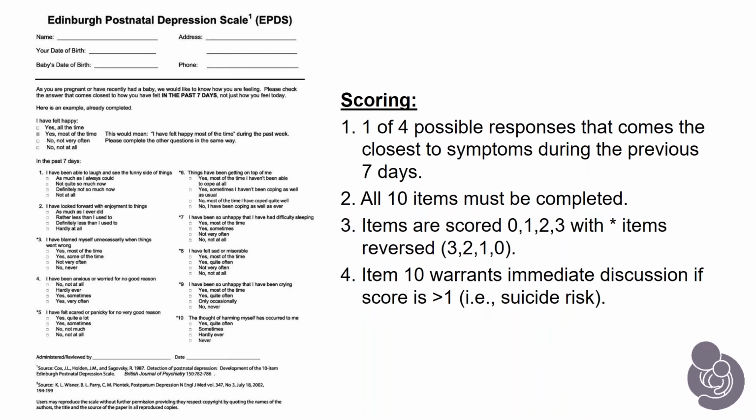The other question that is also important is question 10. That is, "The thought of harming myself has occurred to me." And when we take a look at the care path, I'm going to share what the responses to that would be. But obviously, if the mom says yes quite often, that would qualify as immediate intervention. She would need to be evaluated to make sure she doesn't have a plan, and to determine whether she is high risk or not.